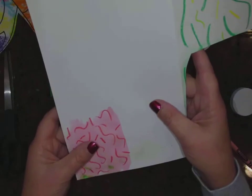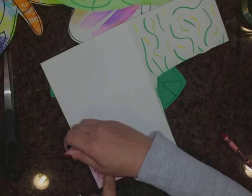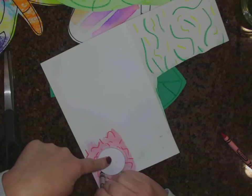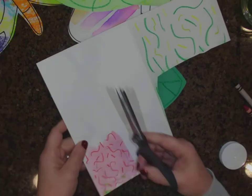So remember I made that tiny piece of red over here? Put that down. Trace around the edge. I'm going to cut that out. Okay.